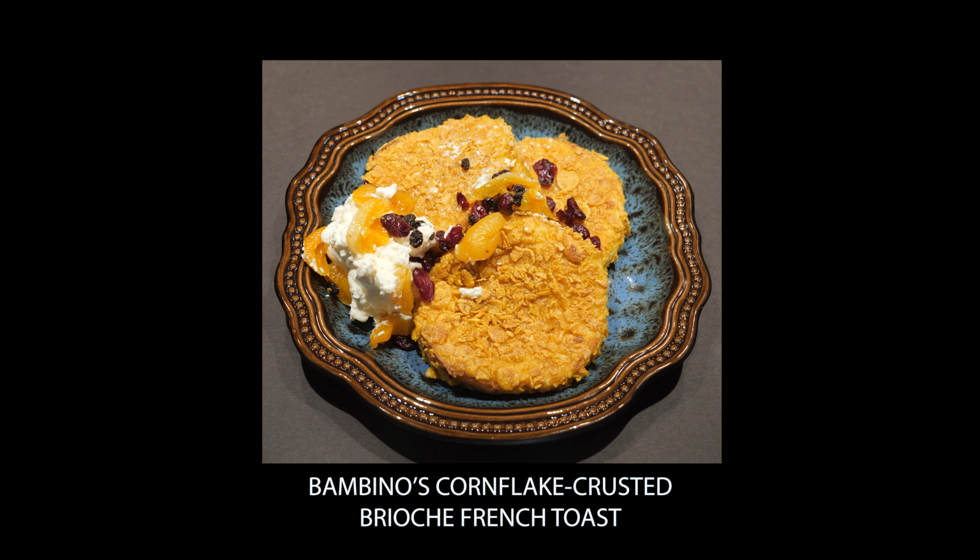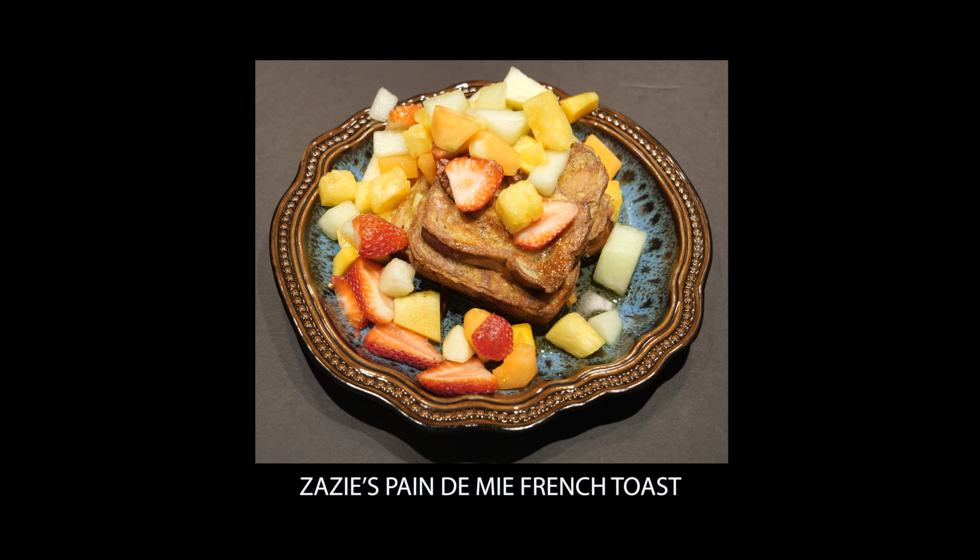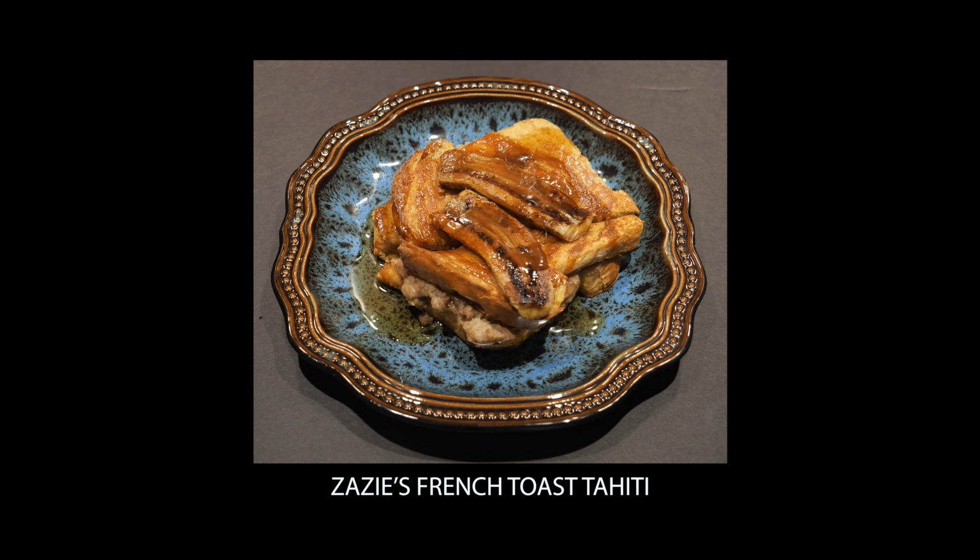Bambino's cornflake crusted brioche French toast, including ricotta cheese, dried apricots, cranberries, and currants. Reverie's cinnamon challah French toast with fruit compote and syrup. Zazie's pain de mie French toast. Orange cinnamon batter topped with fresh seasonal fruit. Zazie's French toast Tahiti. Pain de mie French toast stuffed with caramelized bananas and walnuts.